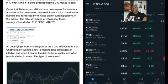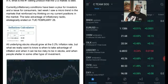As you can see in this inflation calendar, all underlying stocks should grow at the 0.2%, or 0.200%, inflation rate. But what we want to know is when to take advantage of inflation and when it can be too risky to be in stocks and when people shelter in some other type of investment.